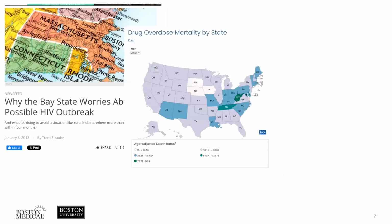So, I'm up in Massachusetts. We've had HIV outbreaks. I've diagnosed so many people with HIV, and I continue to diagnose so many people with HIV. We have intense drug overdose rates. I know we are happy that overall the overdose rates are going down, but there are still way too many overdoses happening.